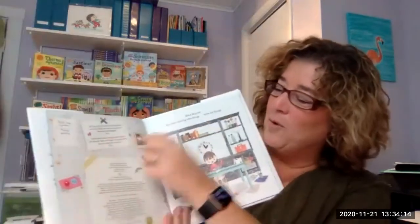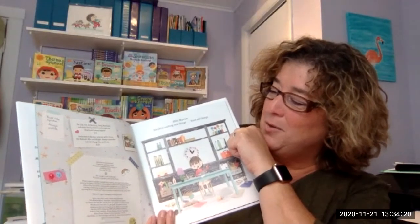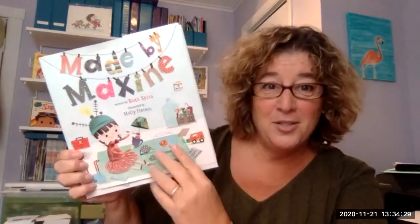And writers often have furry or feathered or otherwise non-human companions to help them or hinder them through their work. Do you have any of those kinds of things? Well, it's interesting that you mentioned that. My book, Made by Maxine, I'm going to read you the dedication. This book is dedicated to Lily and all the furry, fuzzy, feathered, and scaly family members who make our hearts and homes happier. Because this book is about a girl and her goldfish who's really important to her, right?